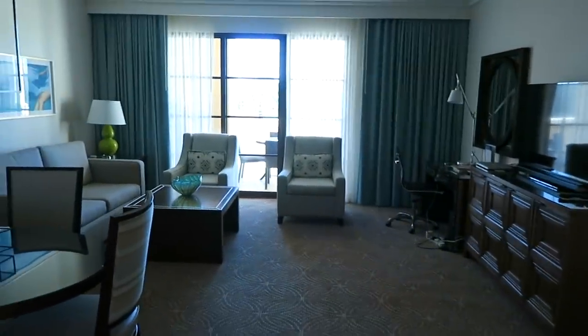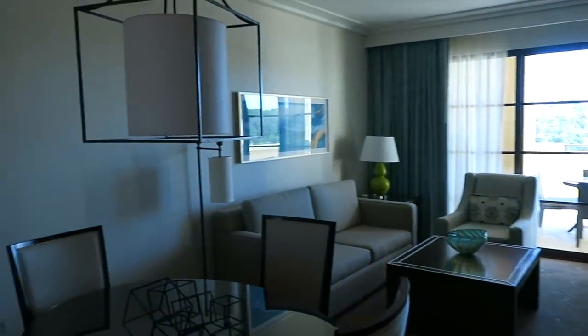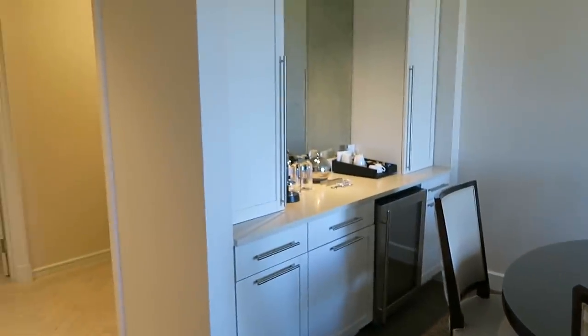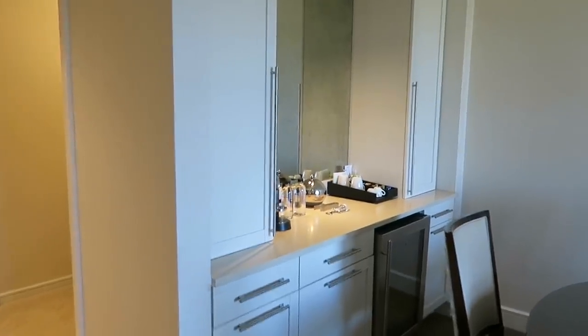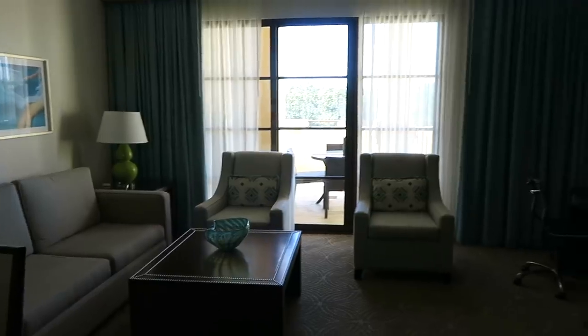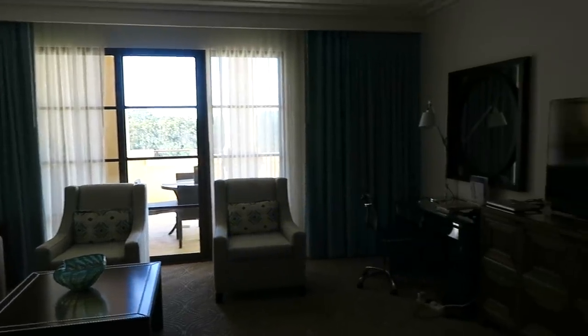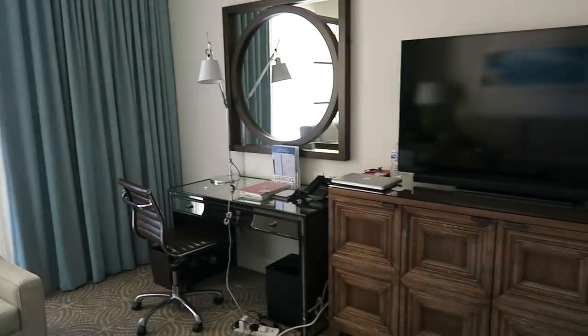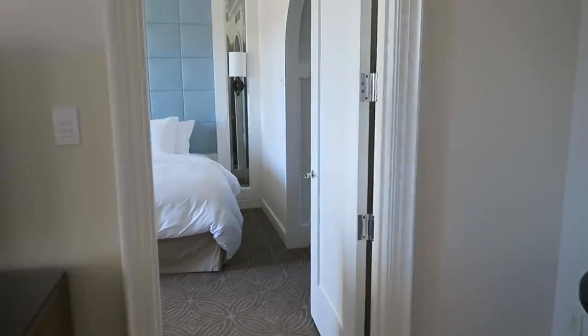And then here you have the living room with this beautiful dining area. And then you have a little coffee making set and some water and other refreshments over here. Then you have a proper little lounge area. You can see the outside, it's so pretty. And there is a desk area where I was doing some work this morning, TV. And then you head into the bedroom.